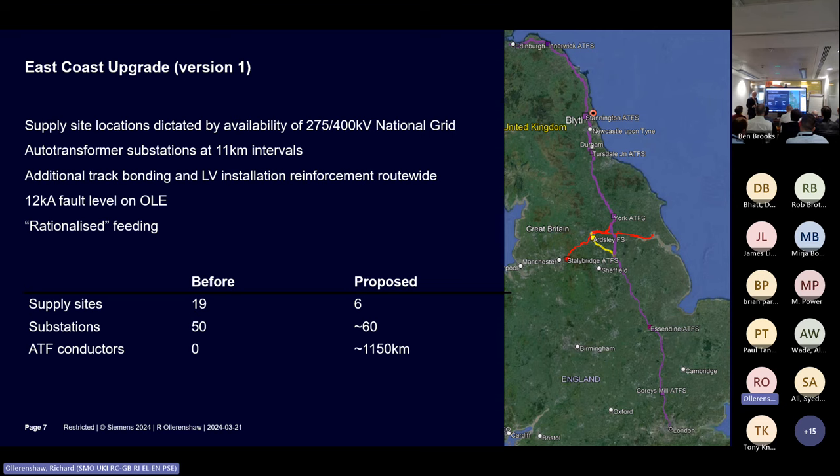The very earliest plans would have gone from 19 feeder stations we have today, broadly located at railway junctions and turnback points and places where they're operationally useful, to 6 in the future. We'd have seen an increase in the number of substations, mainly in the north, actually, because they're already quite close together in the south. But in the north, we'd have seen quite a lot more substations by the side of the railway and getting on for 1,200 kilometres of new live overhead line to be installed, plus the structure reinforcements and all the good things that go with that.